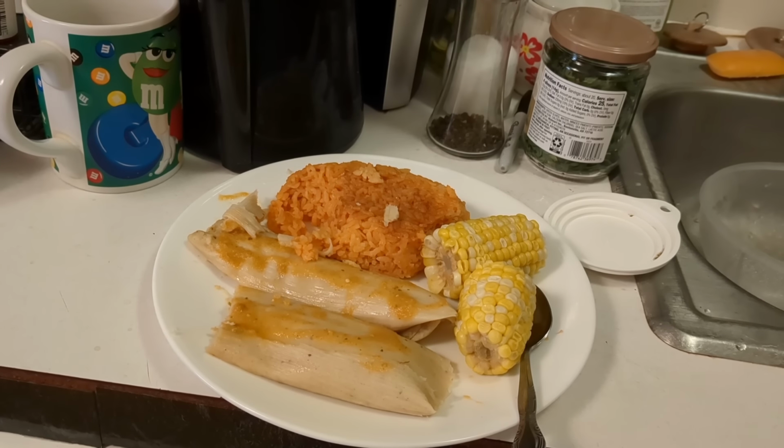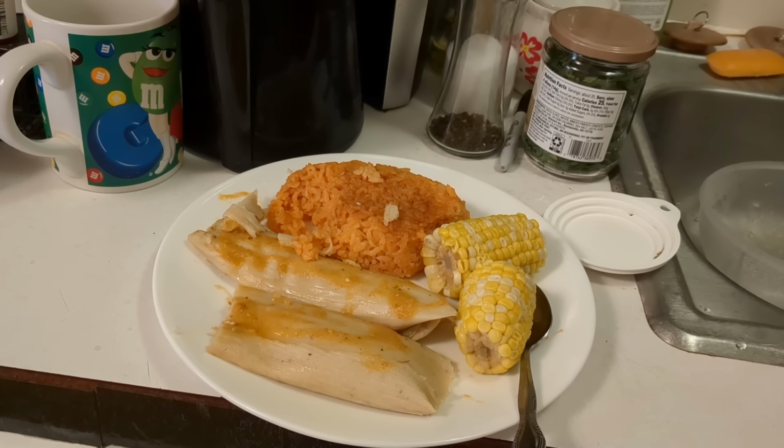We'll get back in the kitchen. So for dinner tonight, I am having 2 tamales, a half cup of rice, a couple of pieces of corn, and some of that hot salsa from that abuela, okay? She makes some good hot sauce.